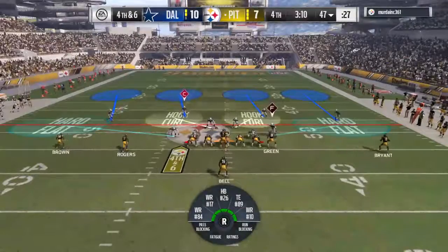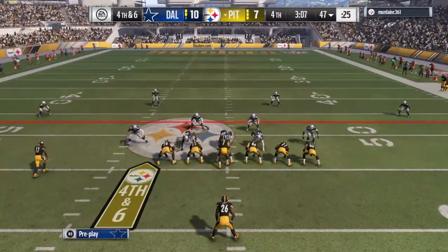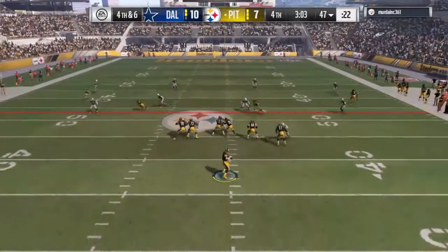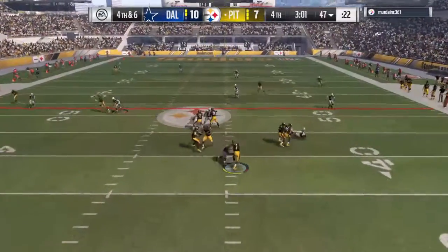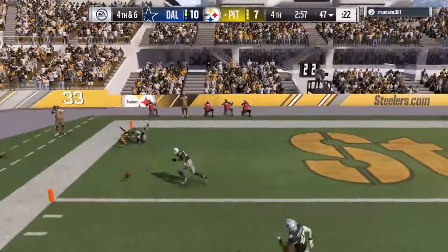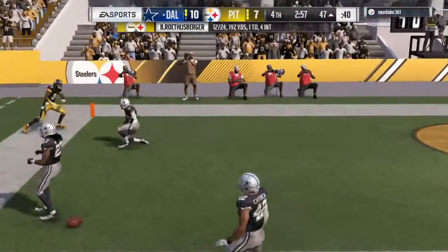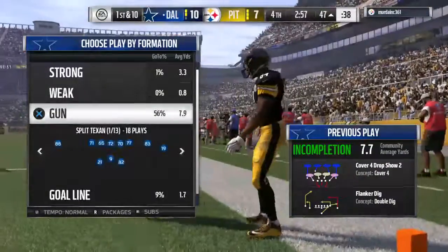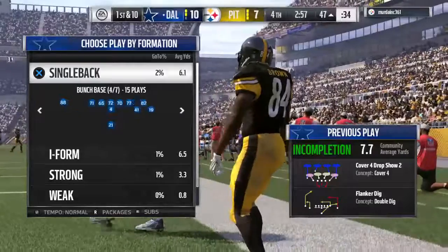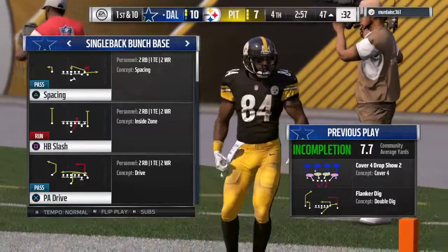Here we go. They're going to go for it here on fourth down. It's Roethlisberger on fourth down. Backing up. He's going to air one out. And no, it's incomplete. Boy, it looked like he had it and dropped it. And Dallas, they'll take over in terrific field position. Now the Cowboys offense.